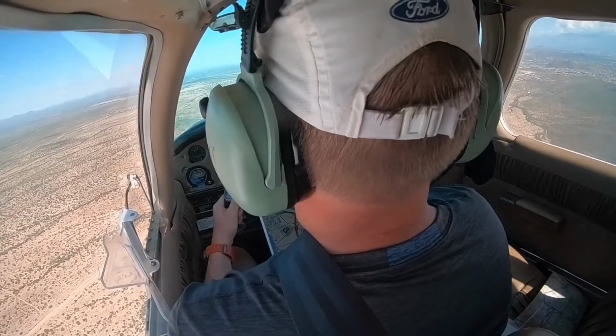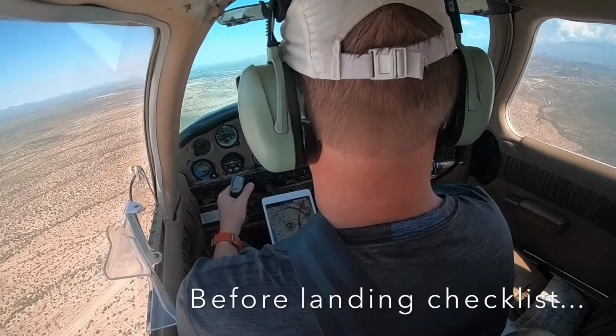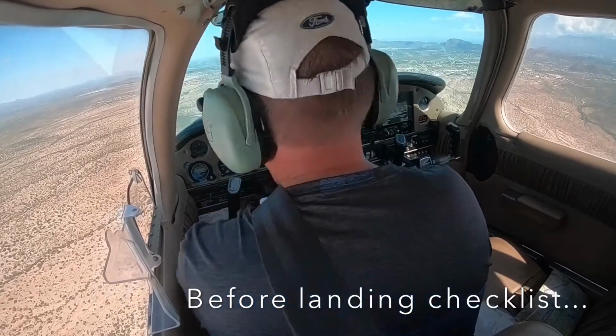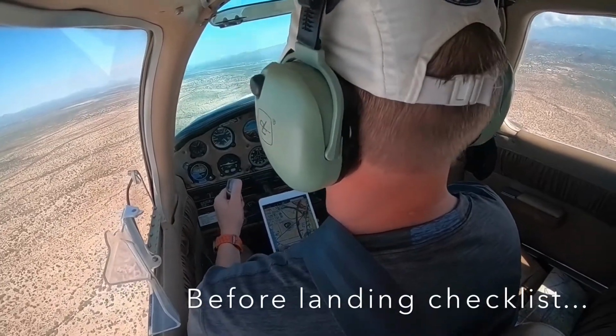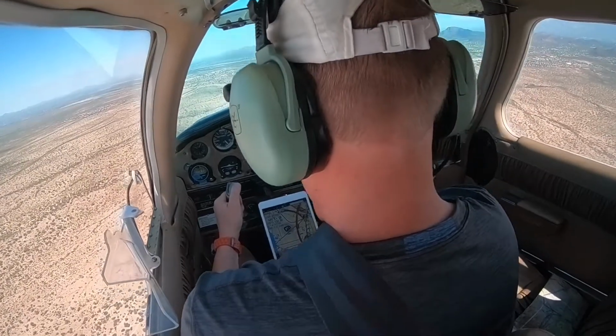Okay, let's do our before landing checklist. Fuel pump is going to stay on, flaps are in. Let's go over to the left tank. Down, flaps are in, seatbelt secured, carb heat is off. Number 385, report down, want to be in the tower. I'm down, want to be in, 385.